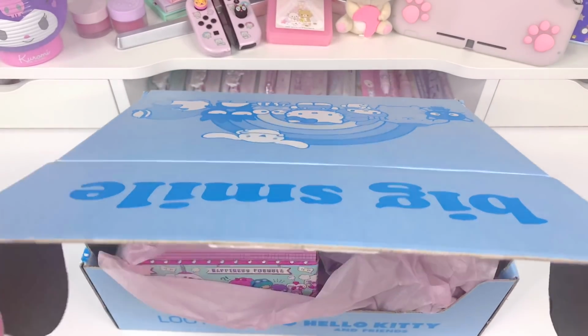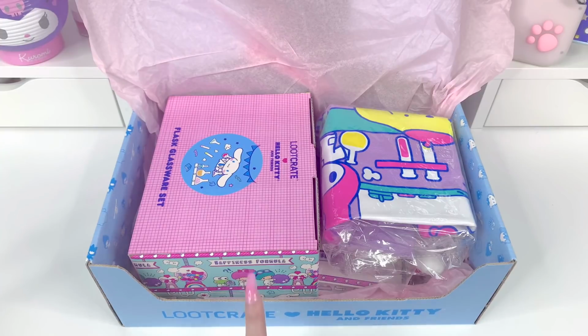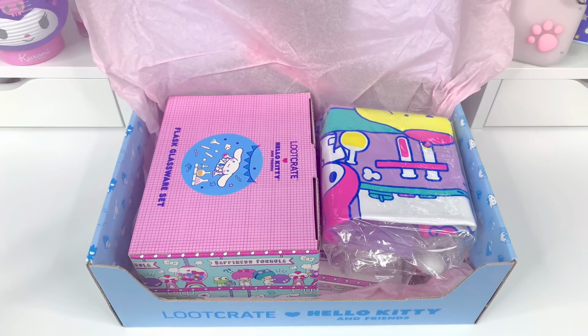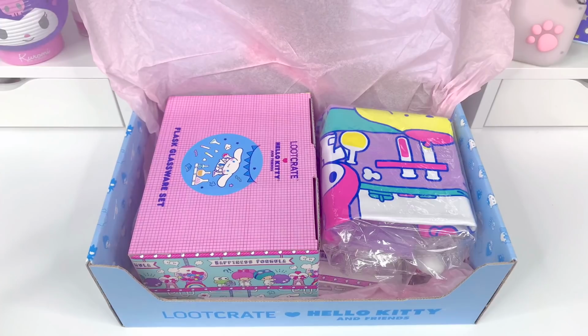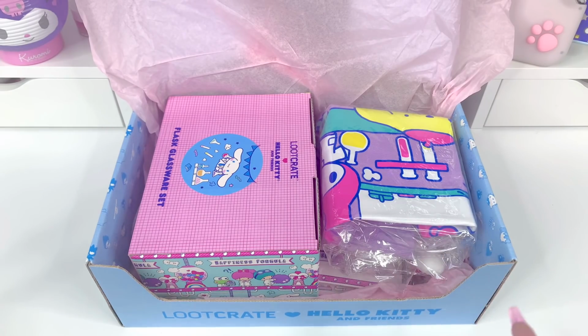Let's get right into it. Okay, now that we've got this box open, first thing I notice is that it says here "happiness formula." That is the theme of this month's LootCrate. So I think it's like a sort of science theme, and we can see here from the beakers and such. So yeah, I'm really excited. Let's see, the first item we should open, probably this one. I'm gonna go ahead and open it because it's gonna be really noisy, and I'll be right back.